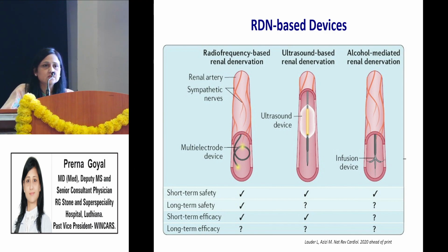Then ultrasound based renal denervation is basically an ultrasound device which is mounted at the tip of the catheter, and this is placed inside a balloon, and inside the balloon there is a coolant fluid which circulates so as to prevent injury to the endothelium of the renal artery. The ultrasonic waves ablate the renal nerves present in the adventitial layer, and the circulating fluid will prevent the endothelial injury.